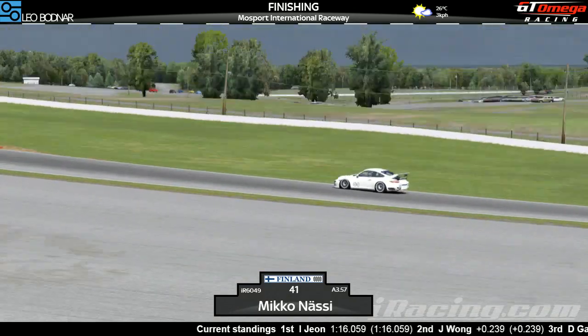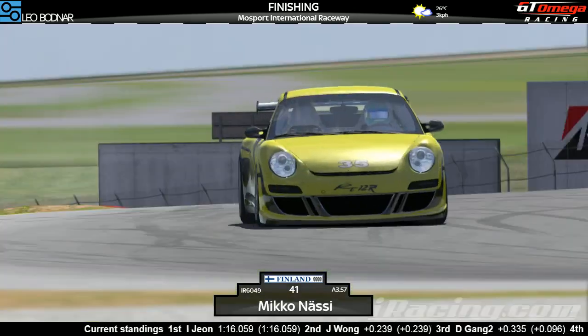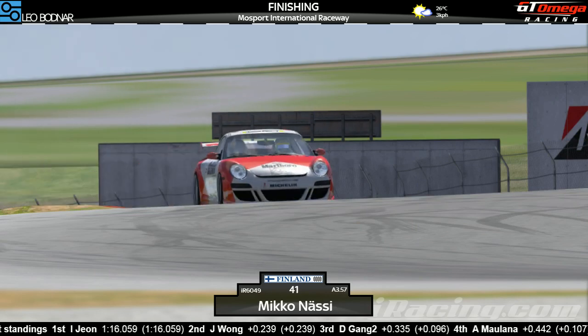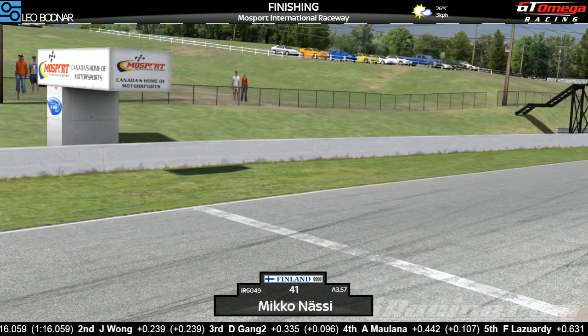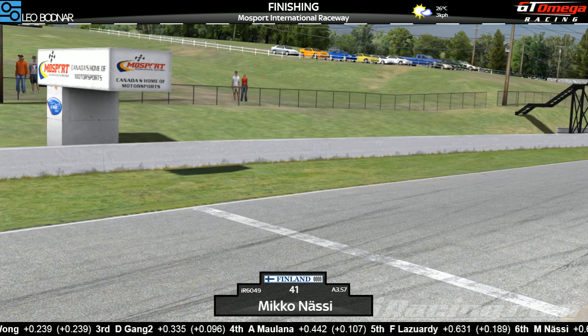Very out of shape. Bit him hard on the entry, tried to correct it straight into the wall. The commentator's jinx goes again. I think that's that. We killed that one off completely there, so sorry to Mikko for that one.